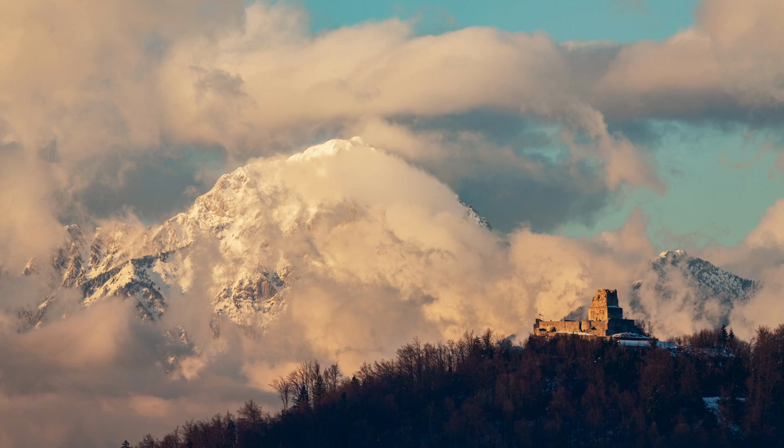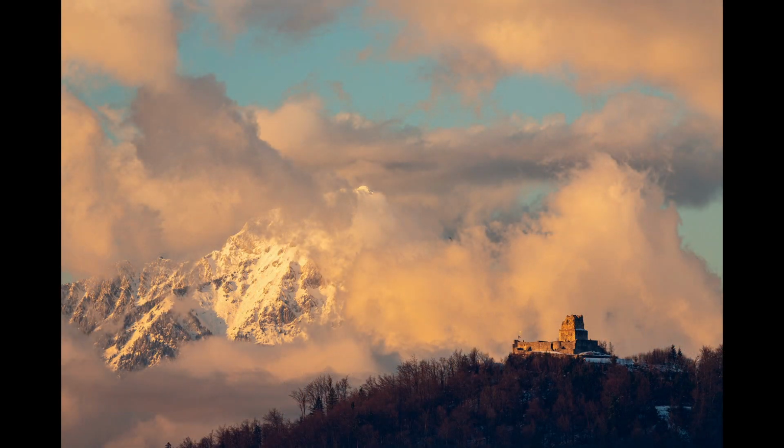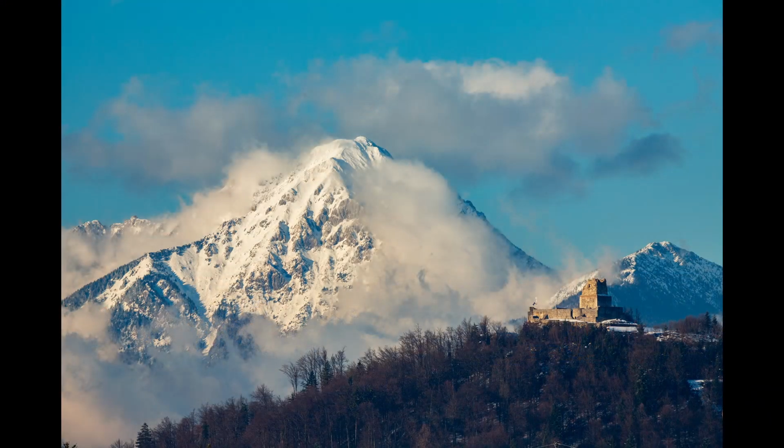So I'm in a location just on the north side of Ljubljana, and from here you get a great view of this castle with Storžič Mountain right behind. Now this castle sits on a hill just above a little village called Smlednik, and I discovered this location a little while ago. From here you can actually line up the castle itself with Storžič here. Storžič is not one of the largest mountains in the Kamnik Alps, but it's certainly one of the most prominent and most interesting to photograph.